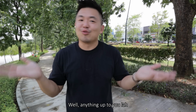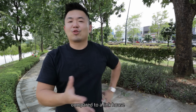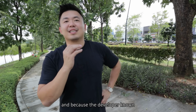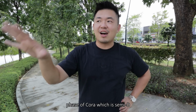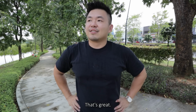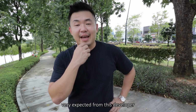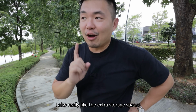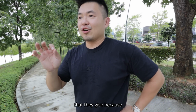Well, anything up to you lah. But this setting of cluster is definitely more versatile compared to a link house because you have way more openings, 2 sides of it. And because the developer knew that it's not enough compared to the earlier phase of Cora, which is semi-D, right? They also punctured up through the roof. That's great. And for the rest of the designs, it's very predictable, very expected from this developer. So when you go in, everything is like sorted out. Oh yeah, I also really like the extra storage spaces that they give because it's always not enough, right?